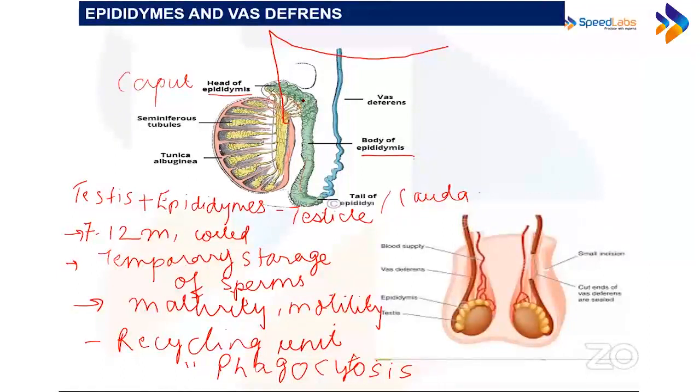When they reach the female reproductive tract after such a long journey, a smaller amount of sperm survive, because there is a difference in the pH of the male and female reproductive tract. When we do the process of fertilization, I'm going to tell you the hindrances and how much effort the sperm makes to travel such a long distance, and the barriers it has to overcome. So this is about the epididymis. If they ask which is the temporary storage and the recycling unit for sperms, your answer will be epididymis.